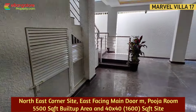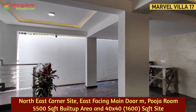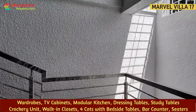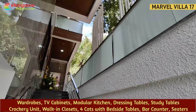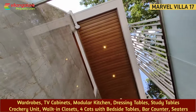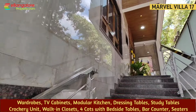Enclosures are provided. Granite flooring is given for the parking area. Above, the main house has Italian marble flooring. Fully fitted home. Many features are included in the deal. All the fittings and fixtures, as seen in the video, are included in the deal. CCTV cameras are installed. 4 CCTV cameras are there.